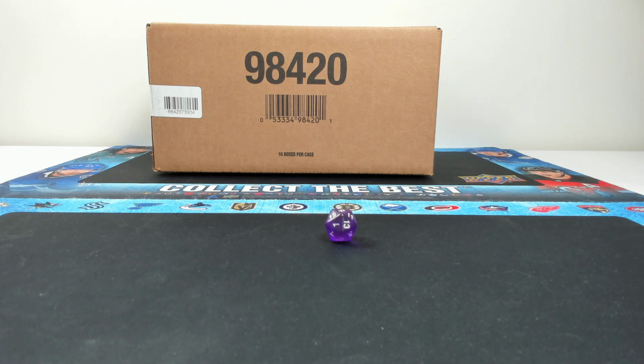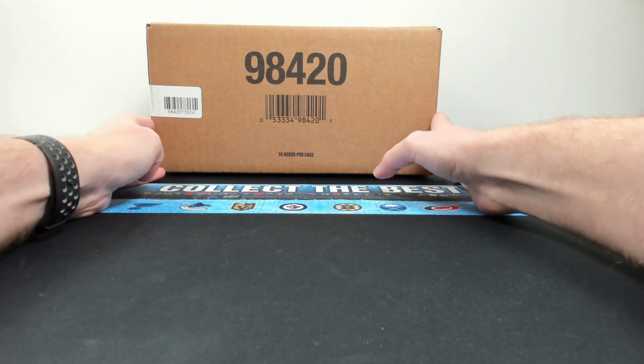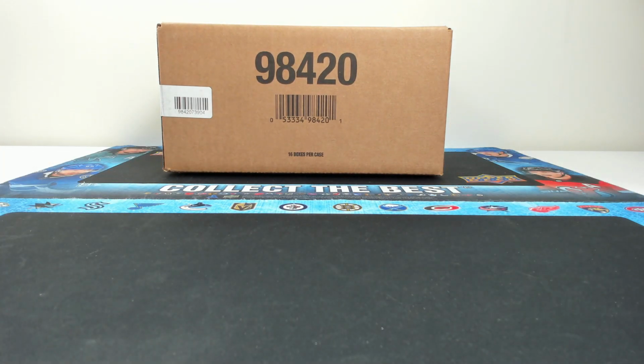I'm excited for SP Authentic. It helped that the box we opened up was pretty incredible. The new format, I think especially for breaks, is so much better. All right, we got to roll for boxes here. So let's do that first.